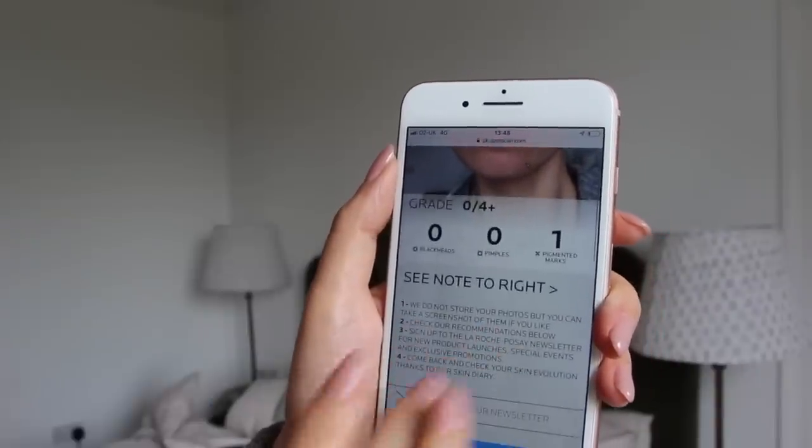So it's really easy to use, and I have used it more times than I probably should have done. Haven't got any blemishes at the moment, just got one there, and I've got a face full of makeup, so it's not quite the right time for me to be doing it. But go and try it out.